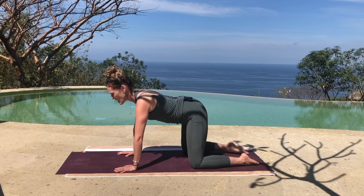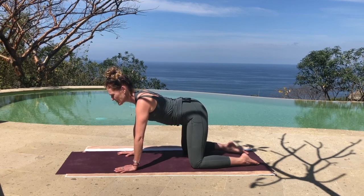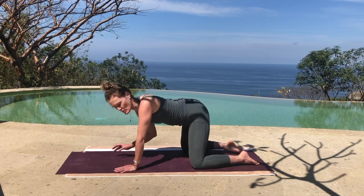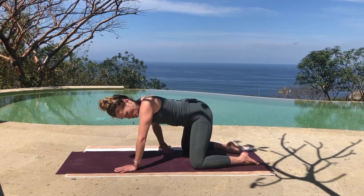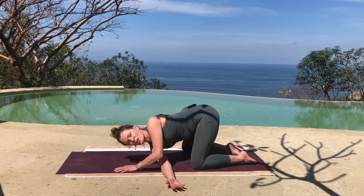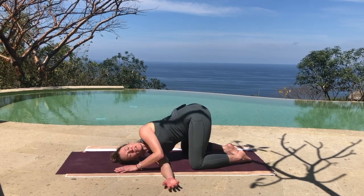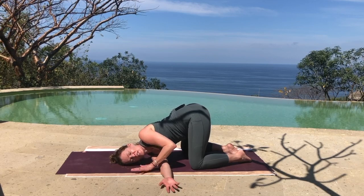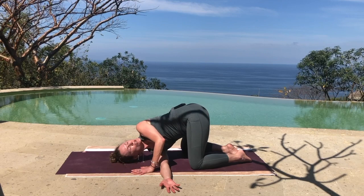Meet in tabletop. The next pose is called thread the needle. So what you do is bring your right hand through the space between your left arm and your left knee, and then lower your right shoulder and the right side of your neck down towards the ground. And then use everything that's on the ground in front of you to twist your body up towards the ceiling.